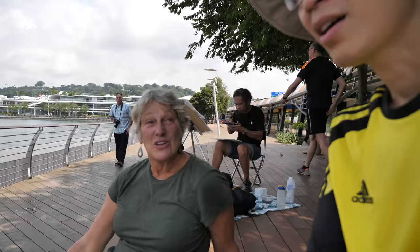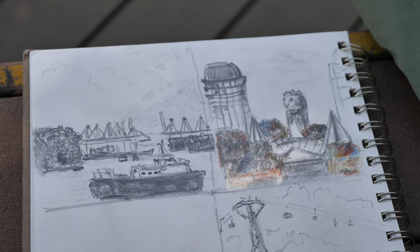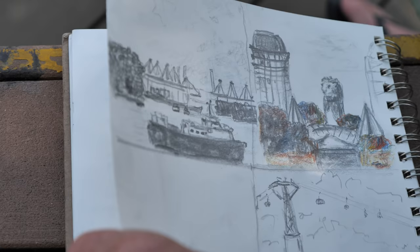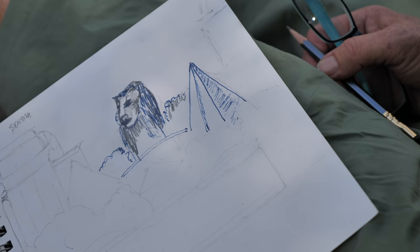Have you been to any art store yet? I have. I went to Straits. Oh, Straits. Did you buy anything there? I bought a lot of things there. This is Donna's sketch, drawn with pencil. She was showing me the Malayan lion that she drew on the previous page. Do you want to see it again? Yeah, my poor lion. Let's take a look. It's actually quite a good drawing because I can recognize it immediately. That's another version.